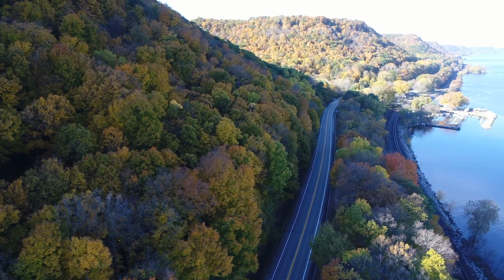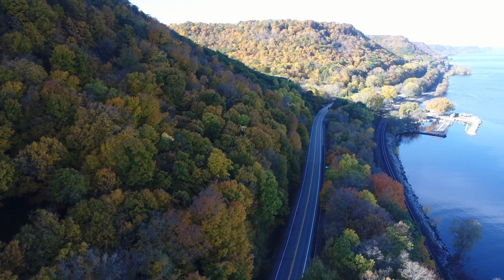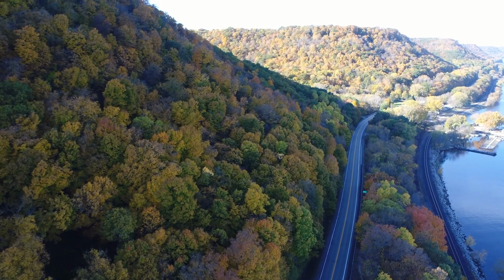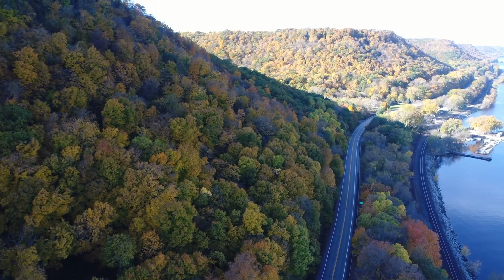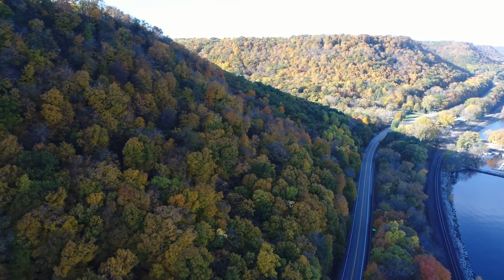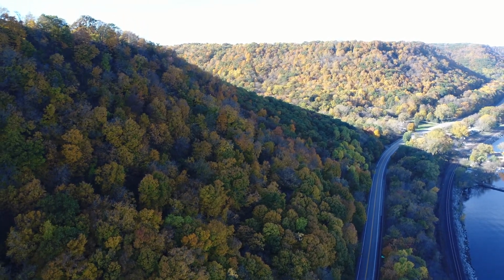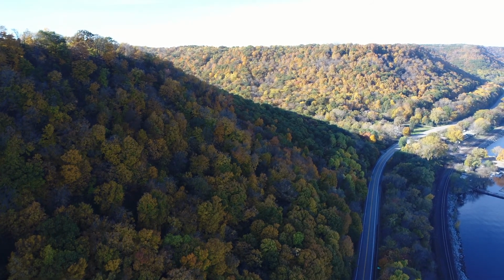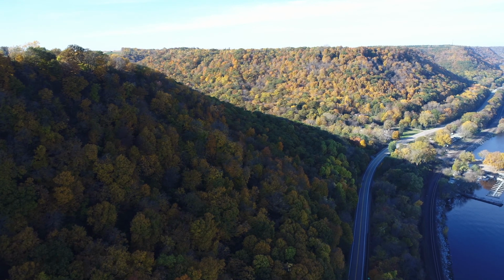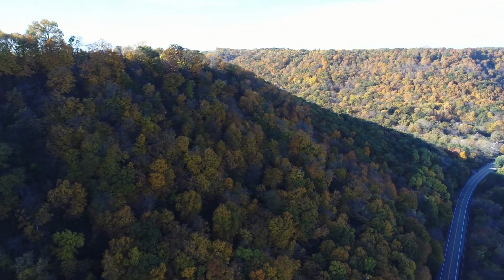And now we're going to take her up to 400 feet. I accidentally go a little too high. I think I went 466 feet. And you can see even then I still am not above the hill. If you look there, we got some trees.